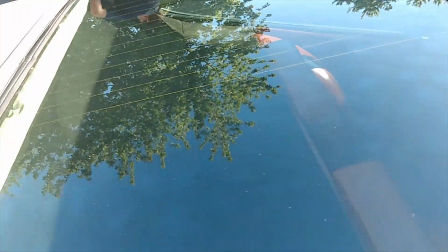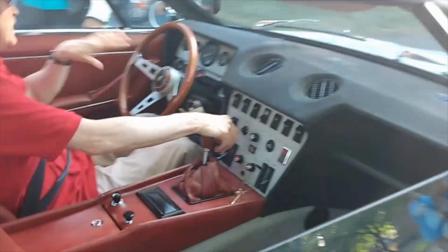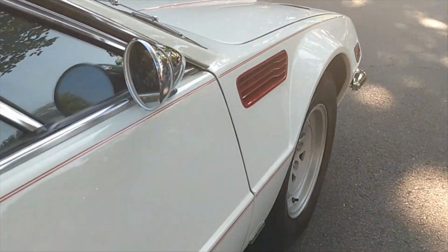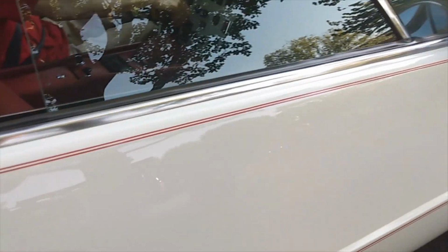Wood steering wheel, of course, leather, and beautiful back seats. Hatchback, not really a hatchback, just a trunk. Fooled me. Looks like a hatchback though. So very cool all around. Huge wheels for the time too.